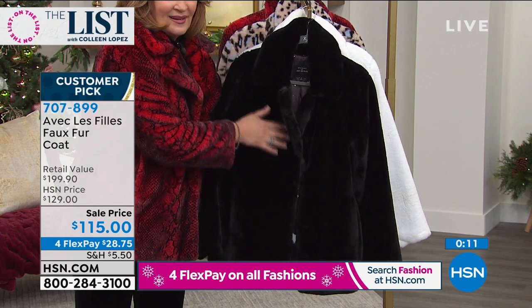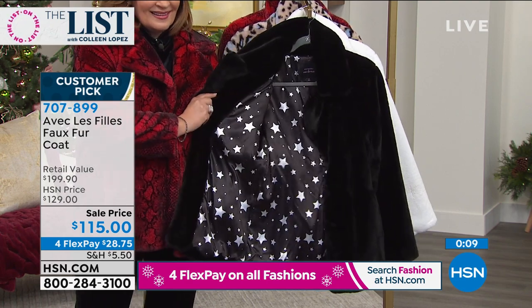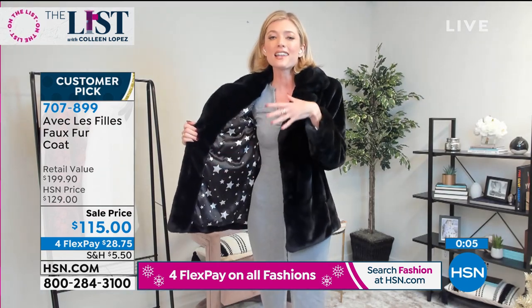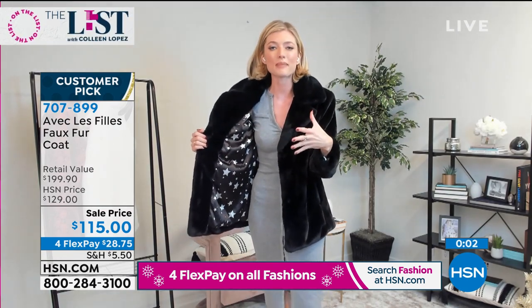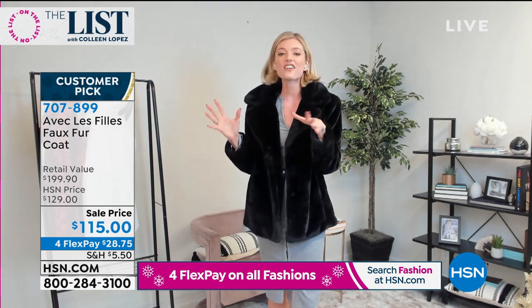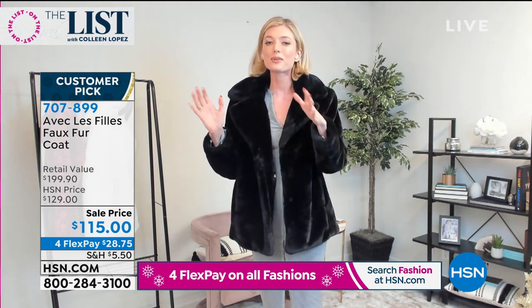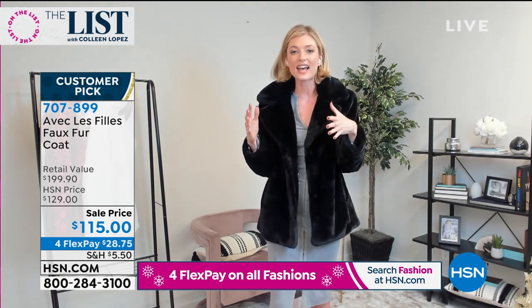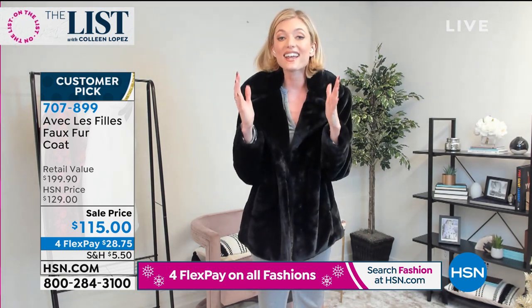Oh my gosh, it's so gorgeous. And the stars are actually what Avec Lacy are known for. So this is one of our signatures, the stars. And I just love how it kind of modernizes the coat a little bit. It's taking a very classic jacket and bringing it up to date, making it accessible for everyone to wear.